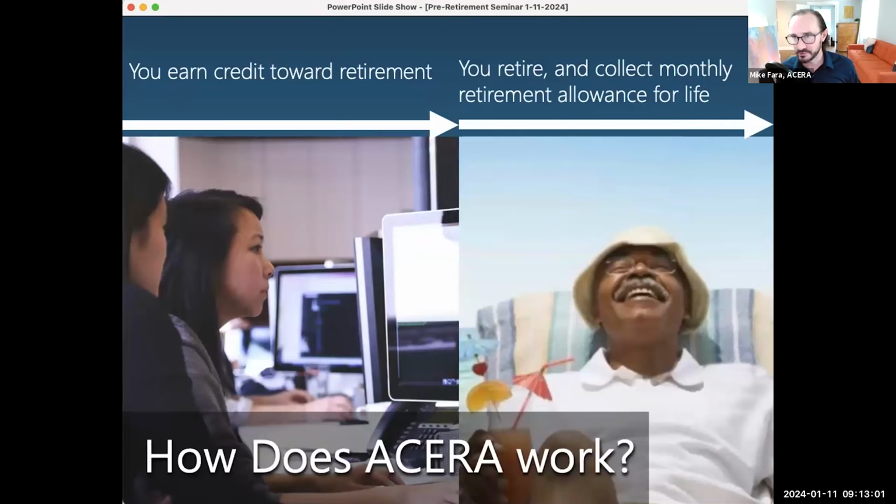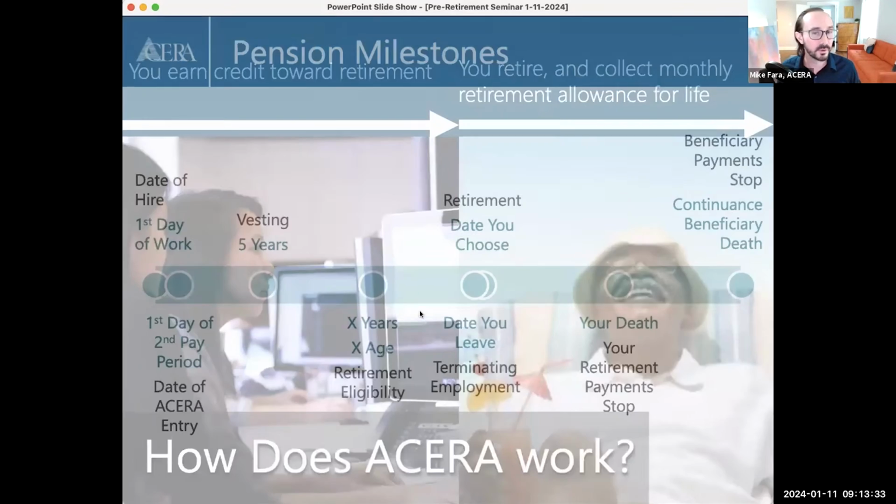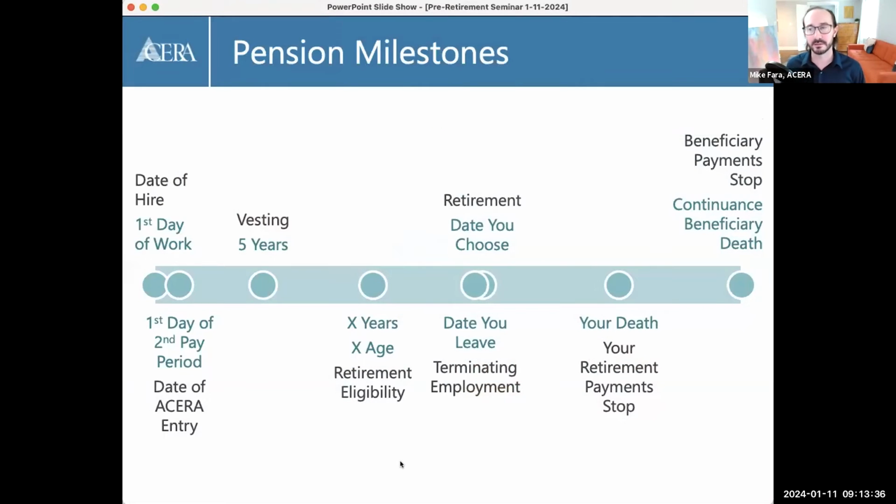Now, I threw out the word pension there, so let me just define some terms. This monthly retirement allowance that I'm talking about is the same as some other terms I'll use: pension, pension allowance, retirement benefit, pension benefit. These are all synonymous terms for the same concept. It is the monthly payment that you have earned by earning credit throughout your career that you are collecting upon retirement every month for the rest of your life. You earned it.